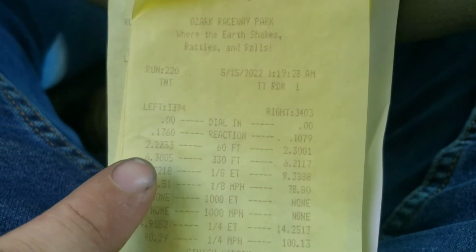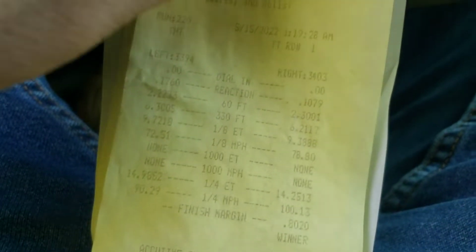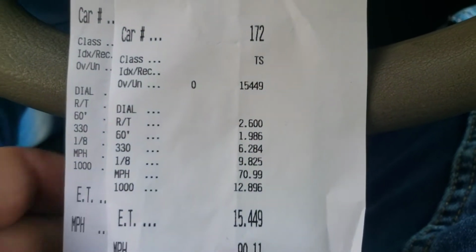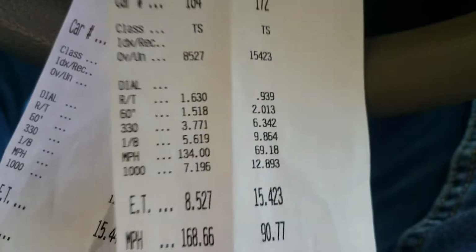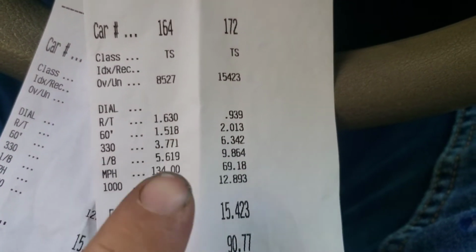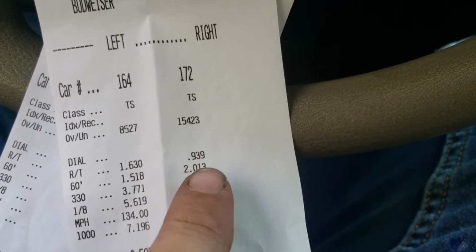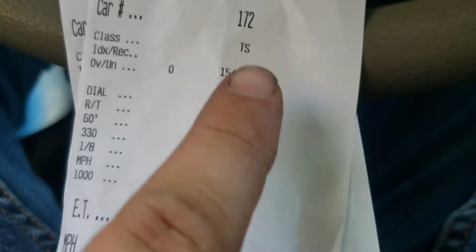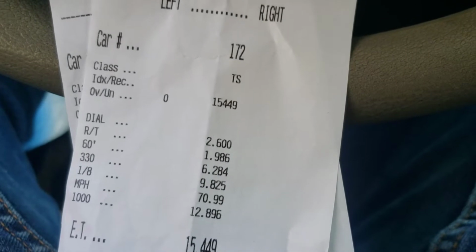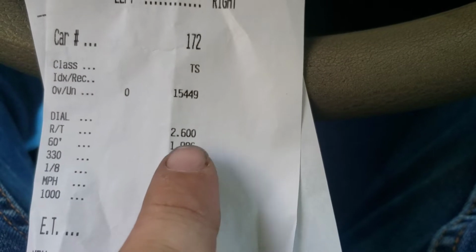Left lane, 60 foot was 222, 212, you know, in that area. My first run today, ignore this side because this is that Fox body that whipped me. 2013, and I kind of let out a little bit. But here's the magic number. With the reaction time in the True Street class, you do not have to worry about cutting a light as long as you are consistent. That's the best 60 foot I've ever pulled in this car.